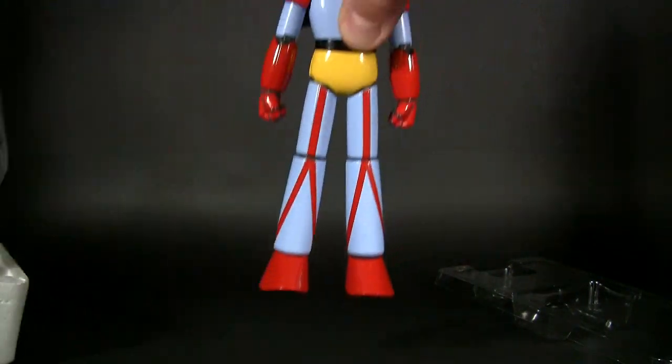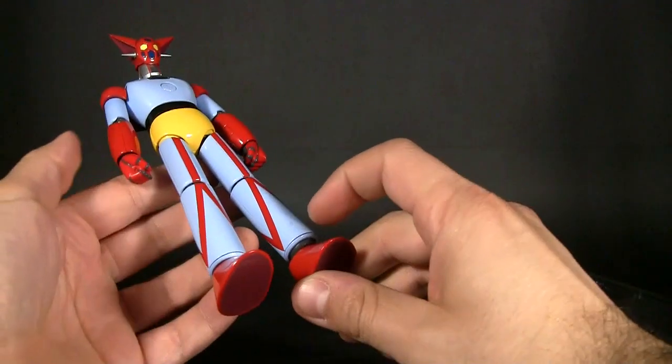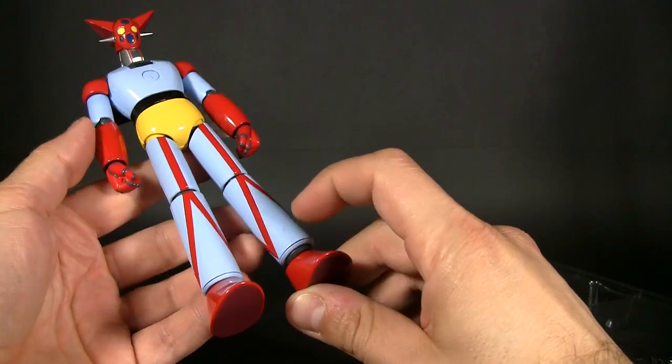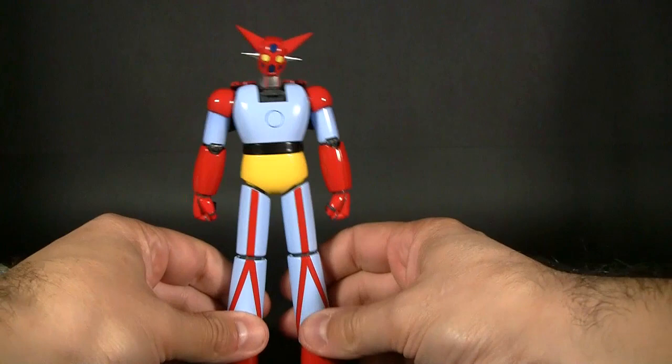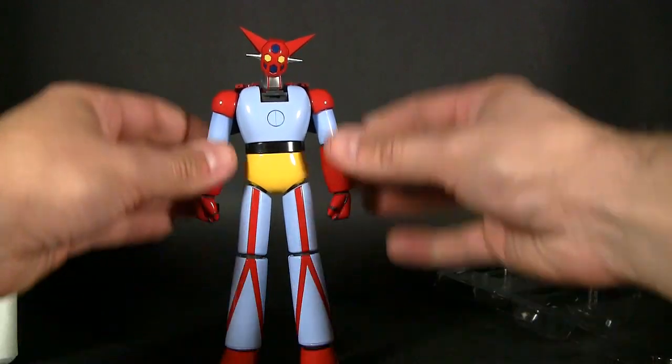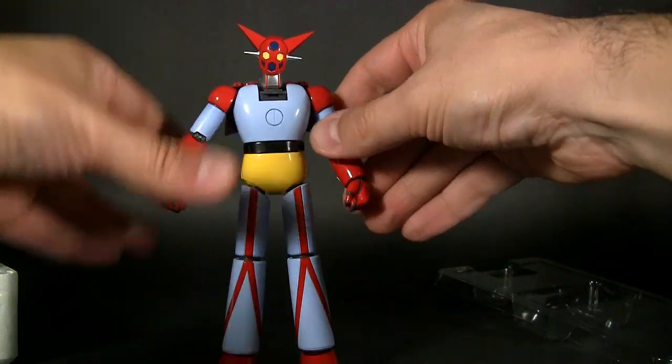And that's what causes issues in the environment. So, right off the bat, I see a stain. Oh, please don't be a stain that doesn't come off. Alright, it does come off. Alright. Someone pooped in the factory and didn't wash their hands and touch my figure.